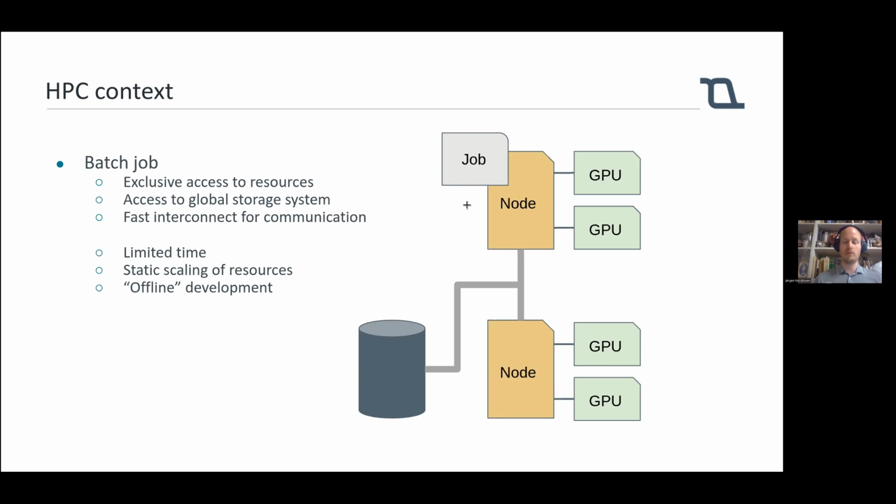What's good about this, and the reason that we do it, is that it allows exclusive access to these resources. So in our systems, if you ask for a whole machine in one of our clusters, no other operations will be going on there.